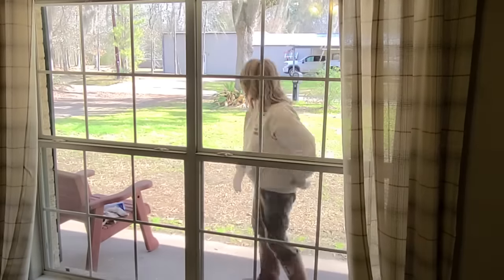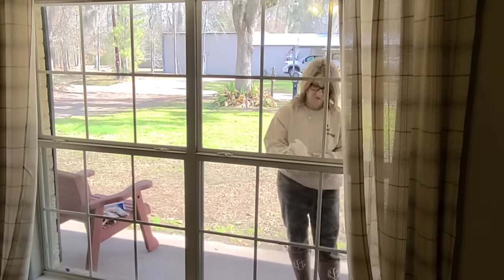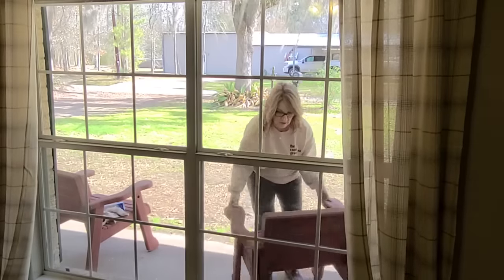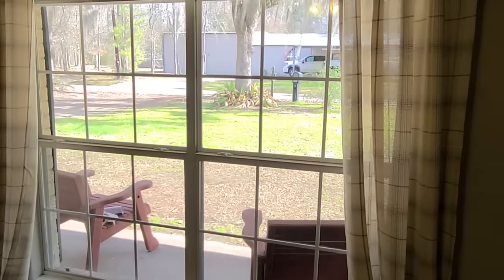Okay, I finally got everything wiped down, got the screens wiped down, got them put back on. Now I'm going to sweep just a little bit right here in front of the window and then put my furniture back, and then we'll move back inside the house. This was quite a job today, but it was a really nice day, so I did not mind at all being outside, and I'm just glad to get it done.